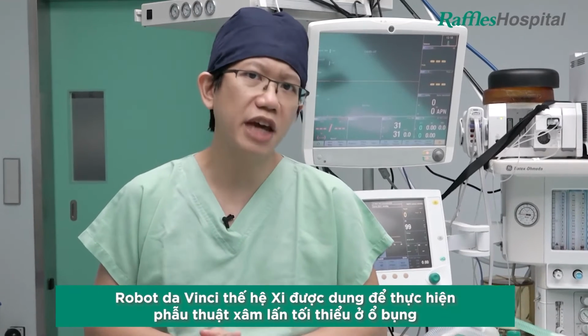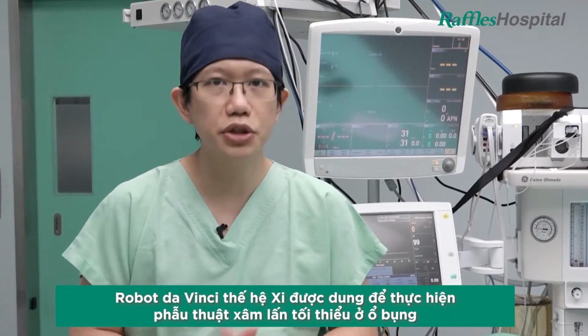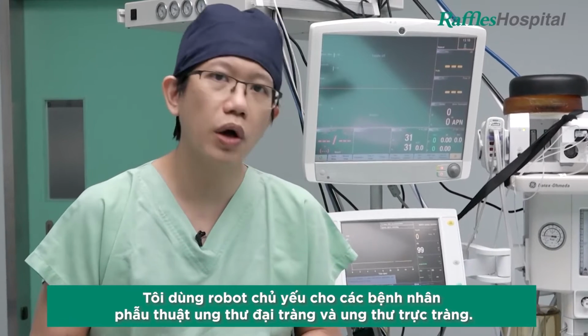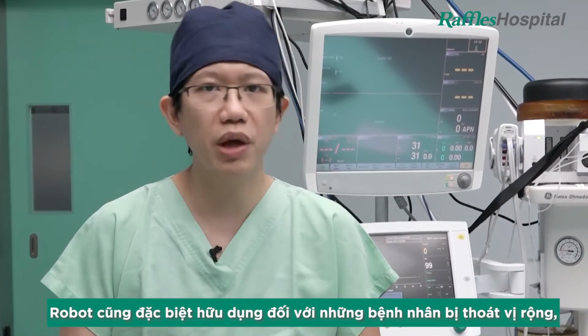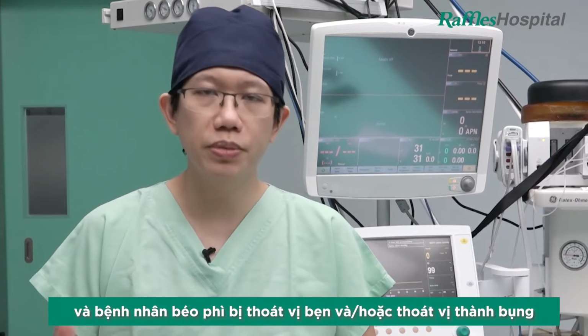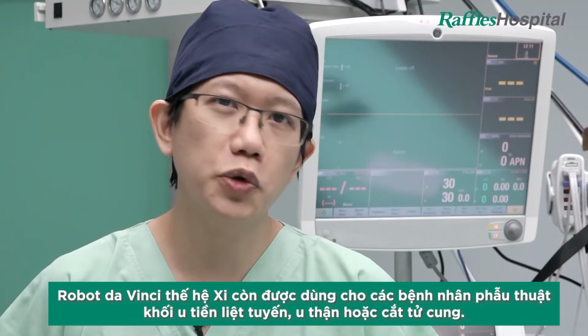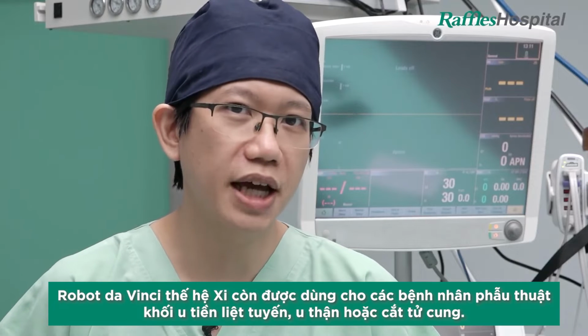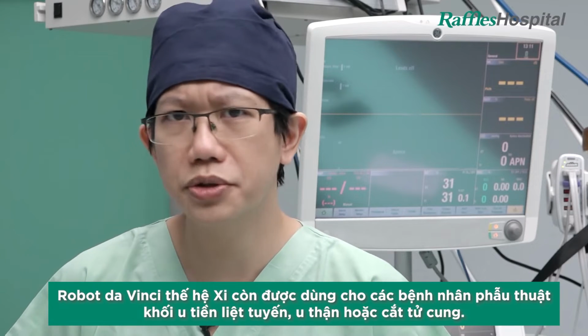The Vinci Xi can be used to perform minimally invasive surgery in the abdomen for any surgery. We use it mainly for colon cancer and rectal cancer resection. It is especially useful when we have a large hernia in an obese patient, with inguinal hernias and ventral hernias. Our urologists use it to remove prostate and renal tumors, and our gynecologists use it to perform gynecological surgeries such as hysterectomies.